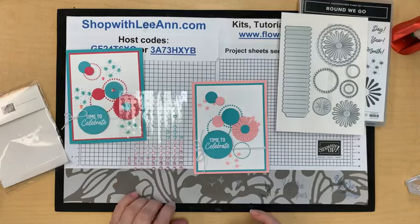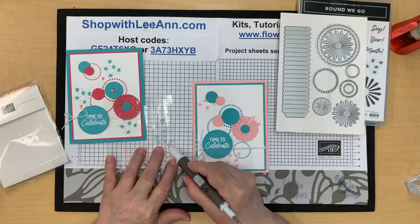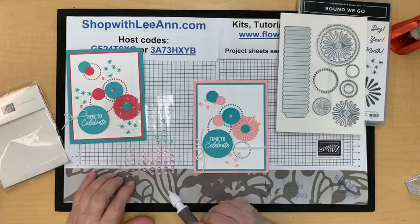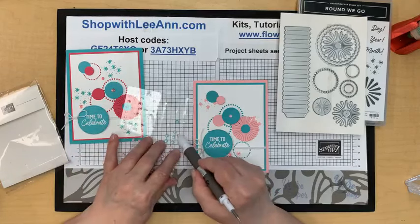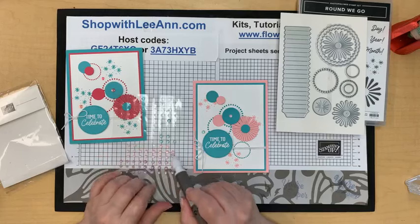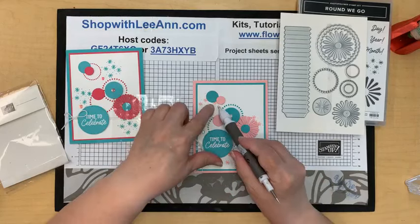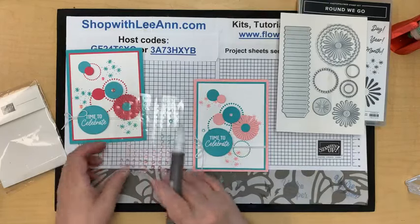So for this card, I used sequins, and this one I pulled out the Shimmer Gems, which has Summer Splash and Pretty in Pink. So let's see where we want to put those. I know we'll put a pink one there. And I don't have any more small ones. I have been using them. So we will just have fun. I think I'll use a pink one. Here's a small pink one. Right there. Okay. All right.